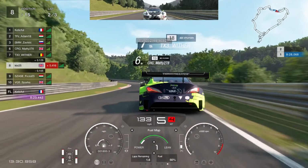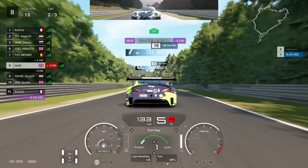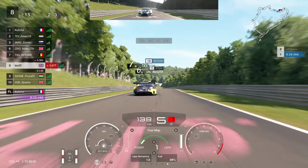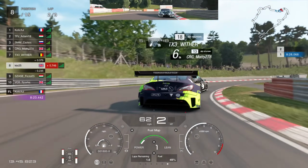So that was a bit frustrating because I just wasted a bit of fuel. But yeah, you can see what I was trying to do. Unfortunately for me, the TX3 driver decided to block me in, not Matty, and then Matty could go past him on the left-hand side. So yeah, that didn't work out too great. But through here, we're just trying to stay nice and smooth.